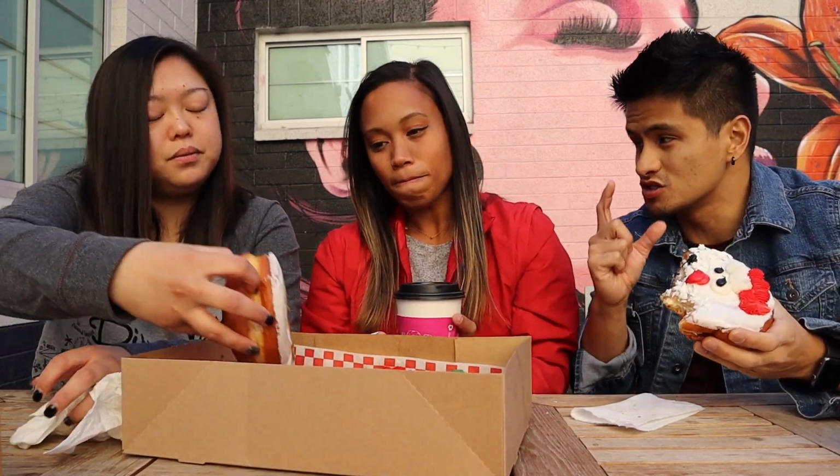These are the exact same donuts they used in the grilled cheese and the French toast. That's why they were so big. But in the grilled cheese, they used two of these. It's not cut in half, it's pretty much two donuts, just flattened a little bit. Dude, the sprinkles on this are so good.